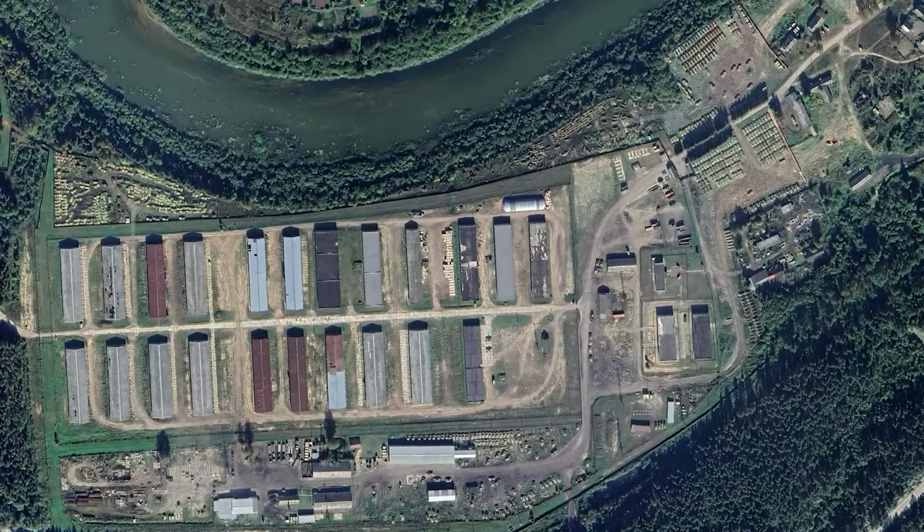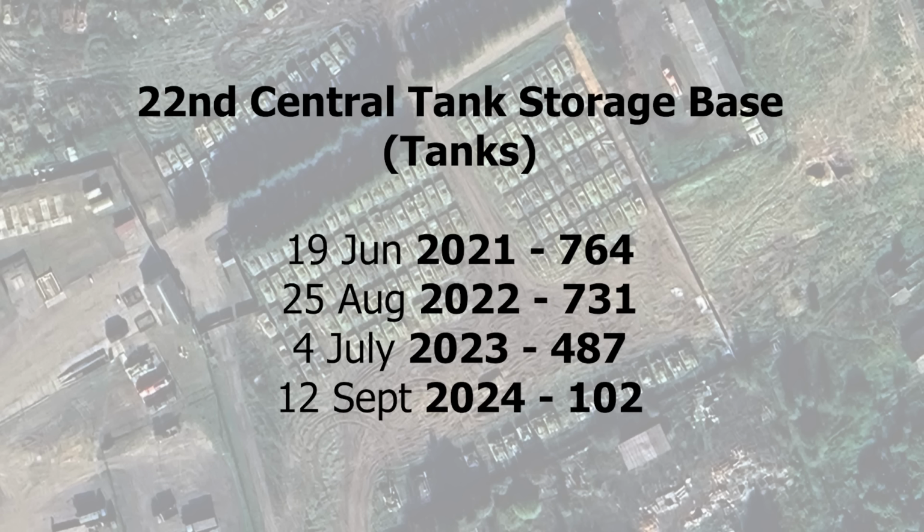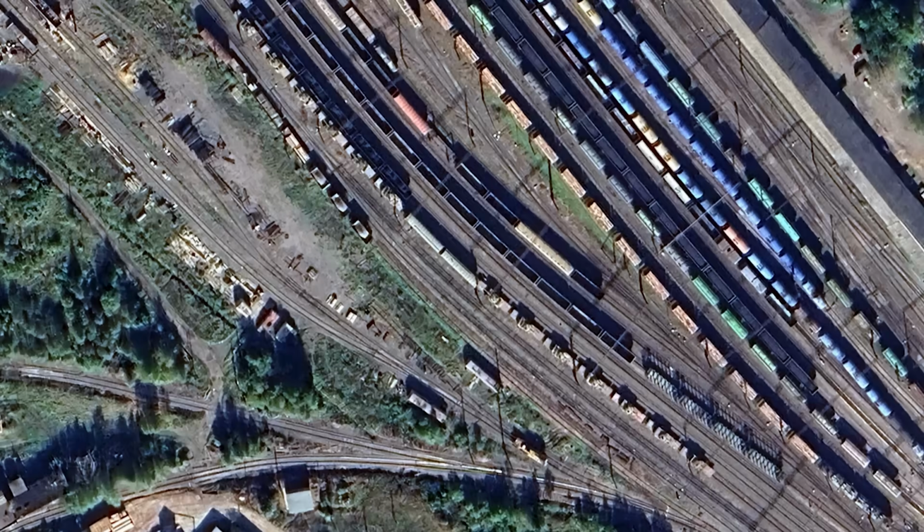But the latest, as of September, there's just 102 tanks remaining. We went back and recounted 1 image for each year, 2021 for a pre-war number, 2022, 2023, and now 2024. And here are those numbers. Just a huge drop, from 764 to just 102, which is about only 13% remaining. At the rail station just to the east, you can see about a dozen tanks being loaded onto rail cars to be shipped out, so it continues to decline.